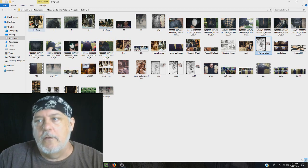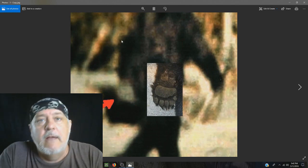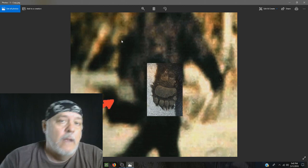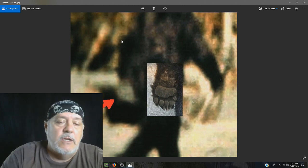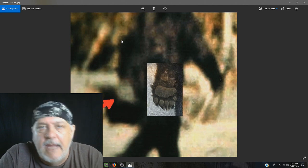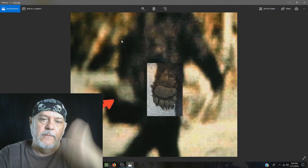Now I went in further and asked, what was this suit made from? Well, we heard the story that Philip Morris sold Roger Patterson a gorilla suit. But it wasn't a gorilla suit that they used. When we watch the film, we see Patty's hand comes back, and on her left hand, every time it comes back, she opens it up like this.